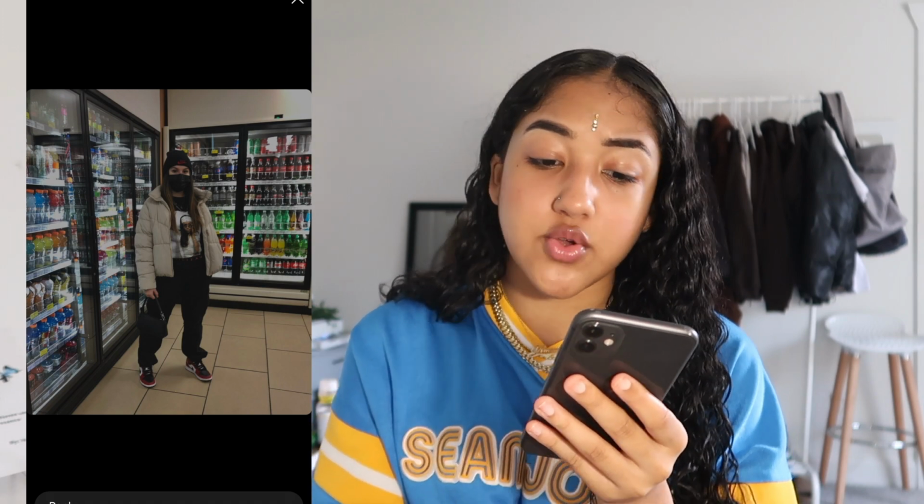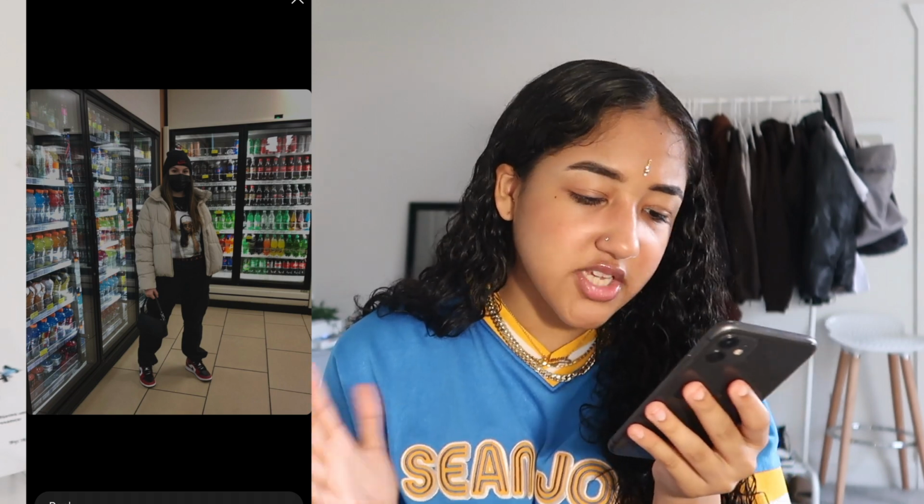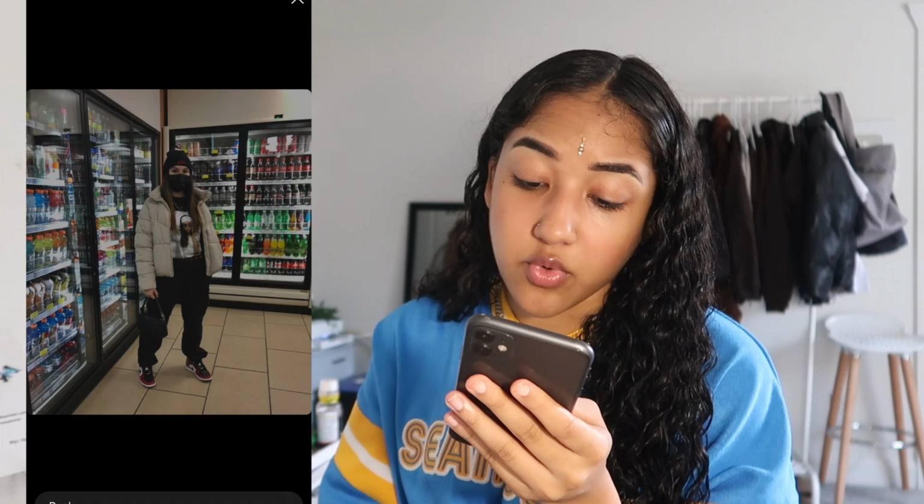You look very warm. So you have on a hat with a tan jacket and black sweatpants. It looks like a black bag and Jordan 1 mids. Is it the Chicago mids? I'm not sure which ones those are. But this is a really cute outfit.